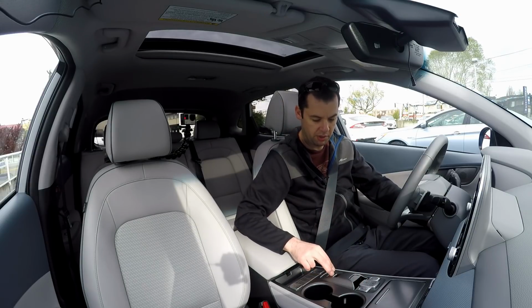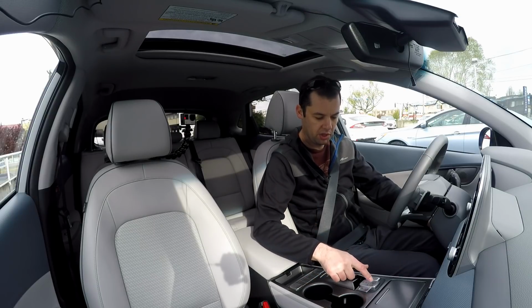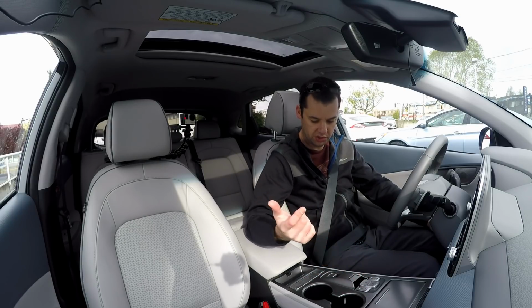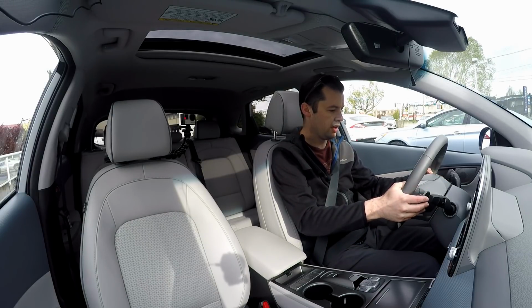Now, this is a very similar drive system to the Ioniq Electric that I reviewed, and essentially it's just buttons here. So you have a park button here. I'm going to take the park brake off. It's an electronic park brake. You have park, neutral, drive, and reverse. Very simple. You do also have paddles at the back here to increase or decrease regeneration.